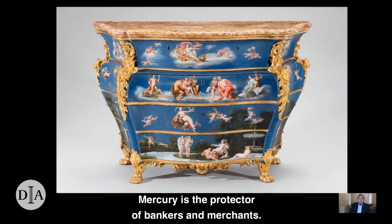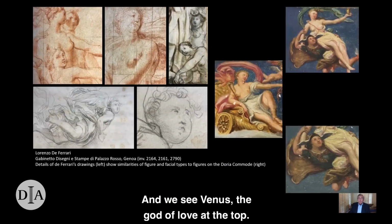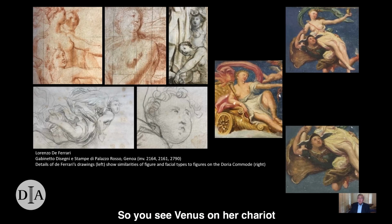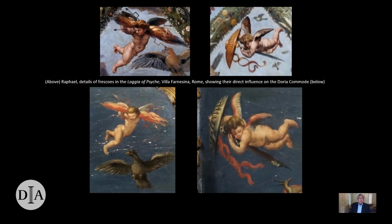Mercury is the protector of bankers and merchants, very important for Genoa, not only a seaport, but also a wealthy banking center. And we see Diana, or Venus at the top. So you see Venus on her chariot and Psyche being carried upwards by Mercury. And the drawings are very similar, done by Ferrari.